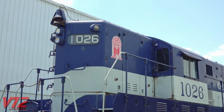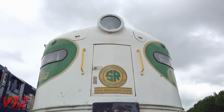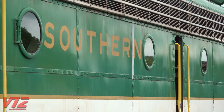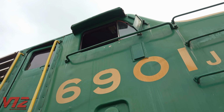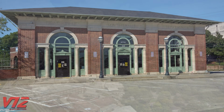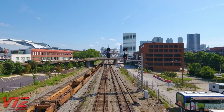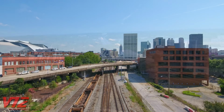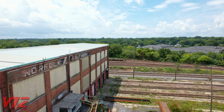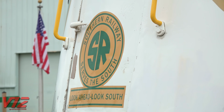Its design is pretty utilitarian, but E-units like 6901 were supposed to look sleek and stylish. From the portholes on the sides to the streamlined front end, they don't make them like this anymore. And like 6901, the structures and machines we've seen today were also built to last. In a city like Atlanta, where progress seems to be the main priority and the preservation of history is often overlooked, it's amazing that pieces of our past like Peachtree Station, Pegram shops, and 6901 are, in one way or another, still serving the South.